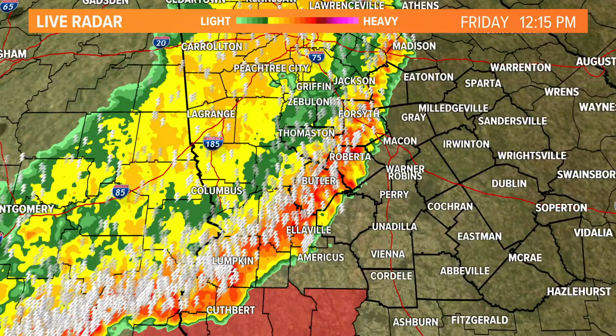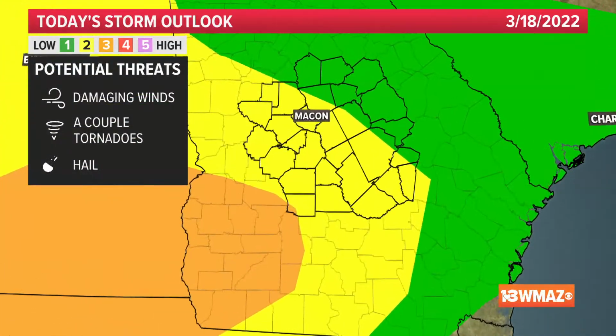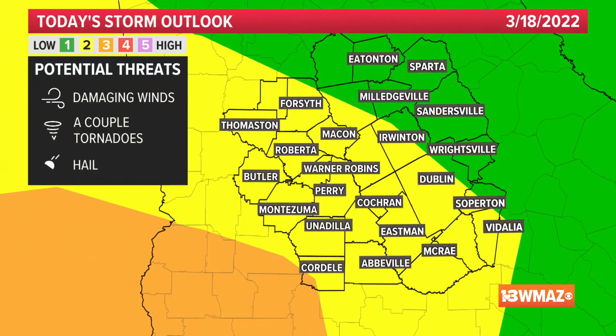I want to show you one more time the severe threat that we have for today. We are in a level 2 out of 5 risk for places west of I-75 and south of I-16. So make sure that you have multiple ways of getting alerts. Again, if you're watching through the app, you can definitely turn on the notifications, and we'll send you notifications when severe thunderstorms or tornado warnings pop up. Otherwise, definitely make sure that you're keeping an eye to the sky today.